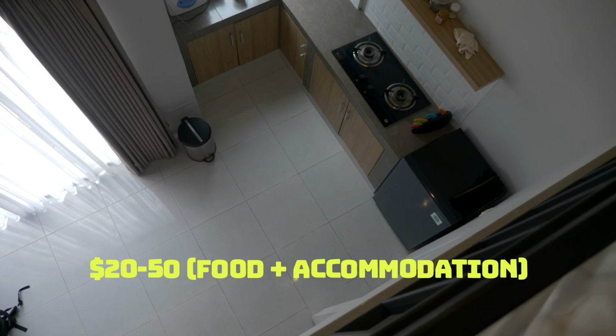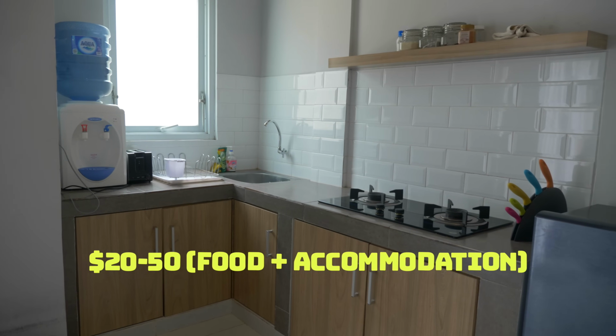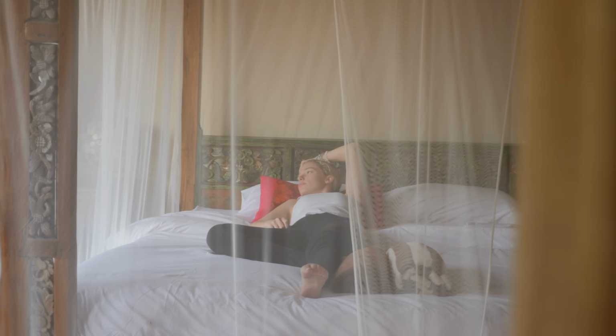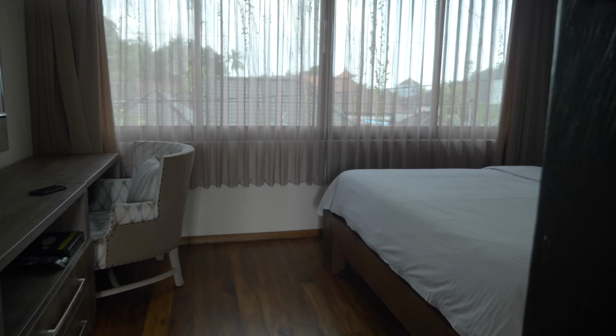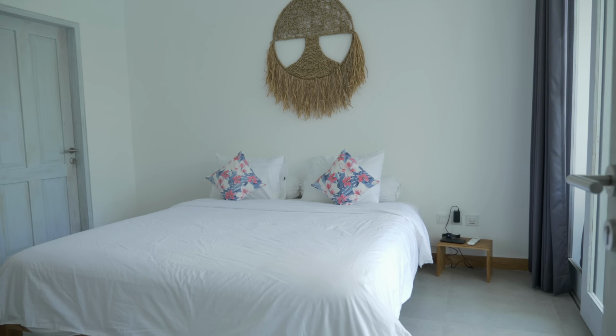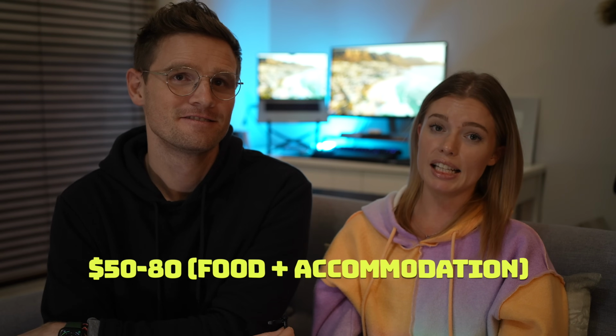The three different budgets are super budgets or backpacker vibes. You're looking at spending around 20 to 50 USD a day. Pretty darn good, I'd say. Second one is our budget, and that is comfortable brackets. It's not too budget, but it's not too bougie either. And you're looking at paying between 50 and 80 USD a day for that one.